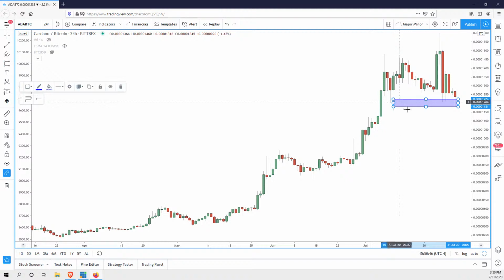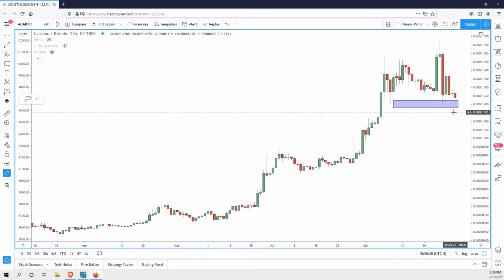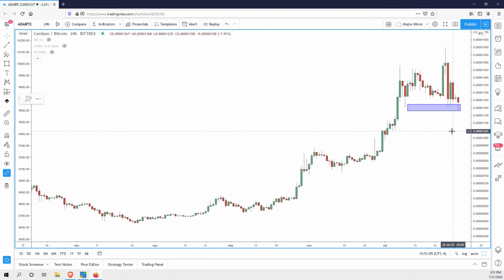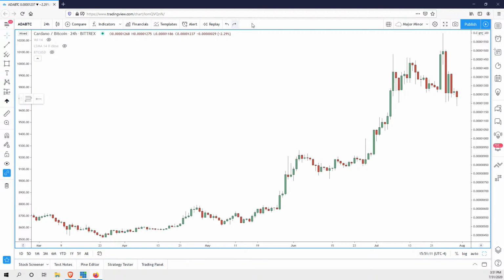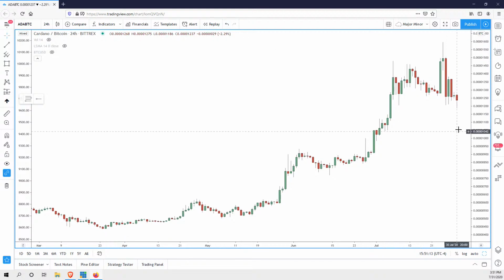See a support right here at, what is this here? All right, so you're looking at fractions of a penny. This is like a penny altcoin, not even a sub-penny altcoin. So in situations like this, when they're very inexpensive, you can start fooling around with it here, taking your small bite, but this thing has some room. This thing has room to pull back.